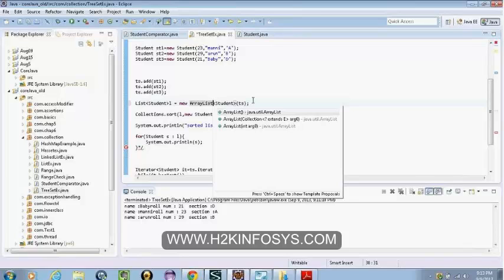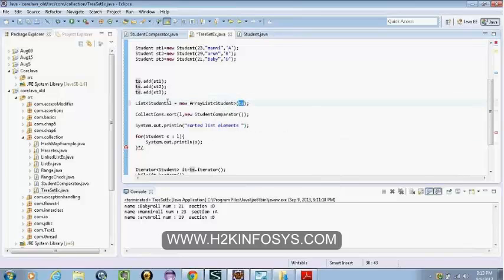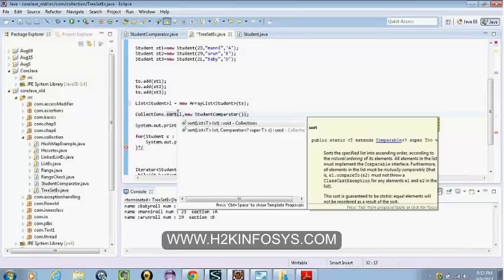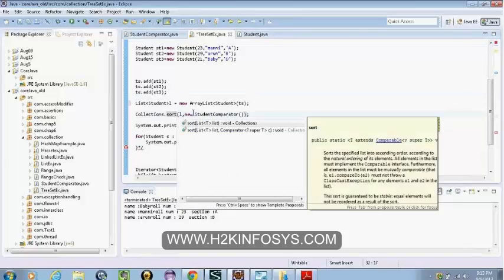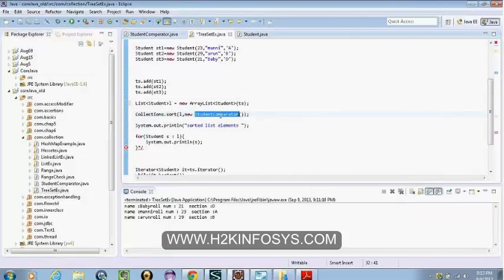And then I'm asking to sort that list. The sort takes a list, right? And it takes a comparator. When we don't provide any comparator object, how does it sort? It sorts based on the comparable, based on the specific class implementation. If you provide the comparator, this comparator overrides the behavior and it sorts based on the behavior that is present in the comparator. So what is the behavior that is present in the student comparator?